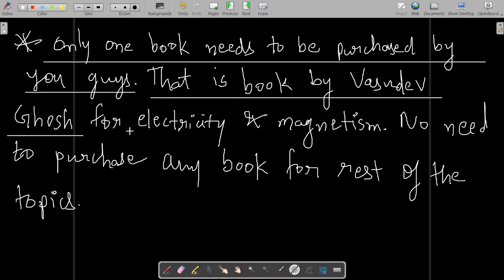Now there are two kinds of spelling of Vasudev, right? One starts with V, another starts with W. So WASU is there or VASU is there, I don't know, but Vasudev Ghosh is the name of the author. Now the initial is W or V, I am not remembering it properly because for the past 1 year I have not looked at the book. The book is still lying in my almirah, but I haven't touched it for the last 1 year. So that's why I am not remembering whether it is V or W over here. But the book is by Vasudev Ghosh, that is for sure. So this book you need to purchase.